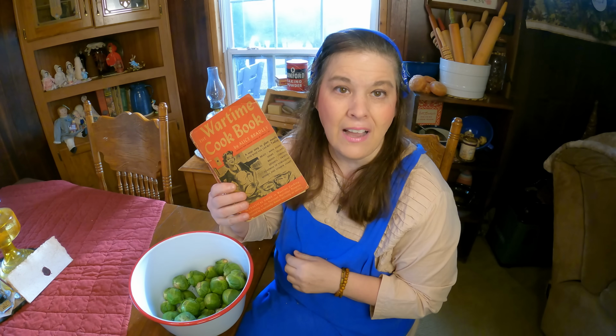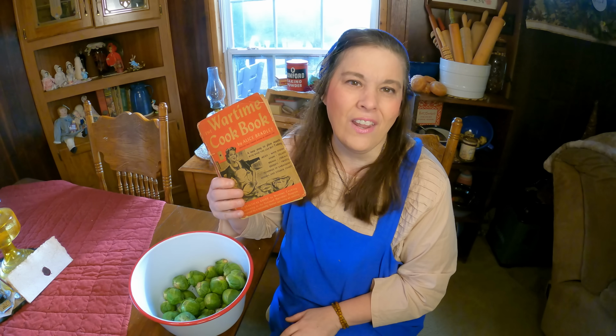Buy cheese in a block and then shred it yourself. Not only do you get more cheese, you don't have any of the preservatives and chemicals that you have in the shredded cheese to keep it from clumping. All of these things are amazing.